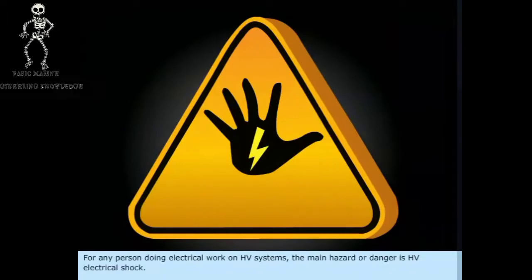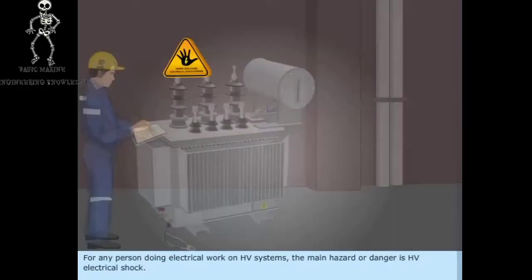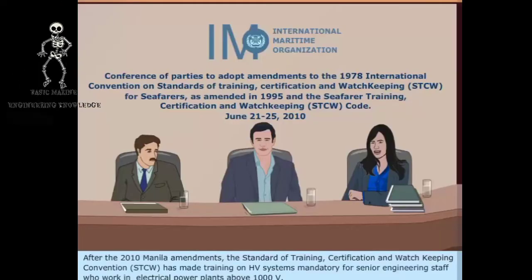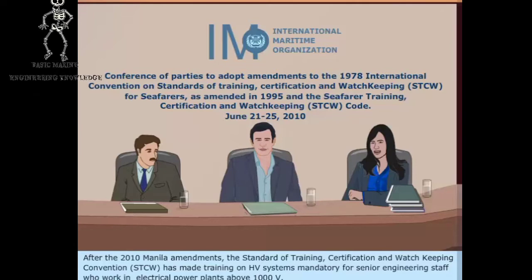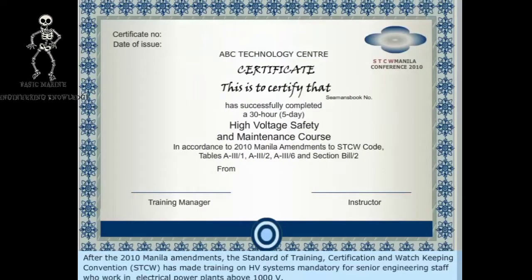For any person doing electrical work on high voltage systems, the main hazard or danger is high voltage electrical shock. After the 2010 Manila Amendments, the Standard of Training Certification and Watchkeeping Convention, STCW, has made training on high voltage systems mandatory for senior engineering staff who work in electrical power plants above 1,000 volts.